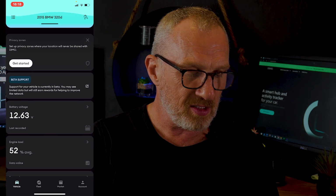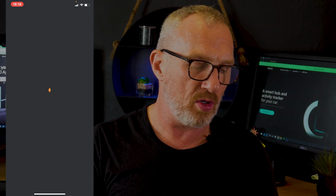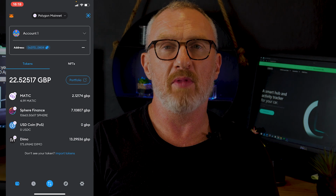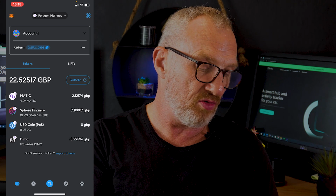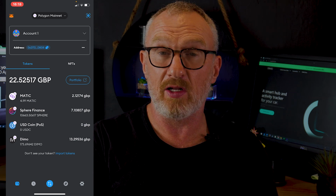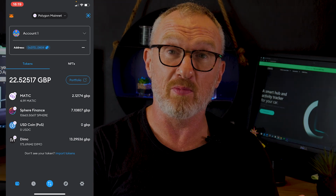Now I'm just going to open up my MetaMask and show you exactly how much I've earned in DIMO tokens. You can connect to either the Ethereum network or the Polygon Matic network. I'm using the Polygon Matic network purely because of the cheaper gas fees, but if you prefer Ethereum, you can do that also. As you can see, I've got 173 DIMO tokens, or 173.69, which reports as 174 in the app, and that translates to £13.29 GBP. So for having this connected to my car for the last 2 weeks, I've earned close to £14, which in my opinion isn't bad.